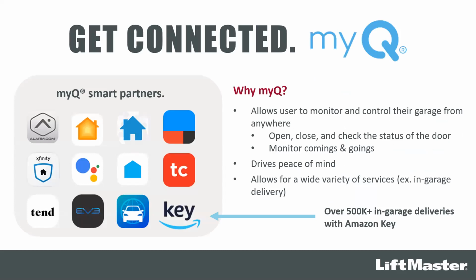I'm not going to touch too much on this, but we're constantly adding MyQ partners. Right now, we're talking about Amazon Key, but we also have a partnership with Xfinity, Alarm.com, and Tend, three of the big ones. I know Vivint is one that we've worked our way towards. And the goal is essentially to be able to link up MyQ with other home automation applications. I know we don't do everything. We don't do thermostat automation, but something like Xfinity or Apple HomeKit might do some of the other home automation features that you want, and you want to see all of that in one place on your phone.